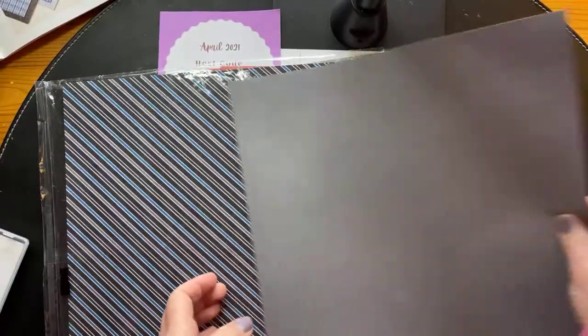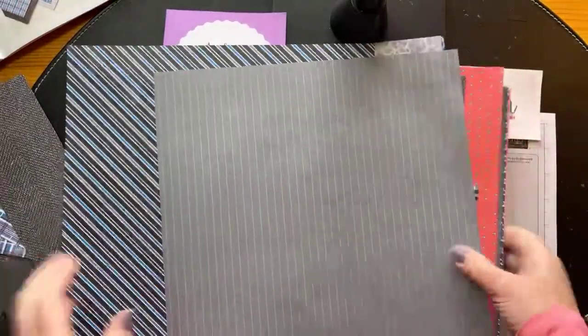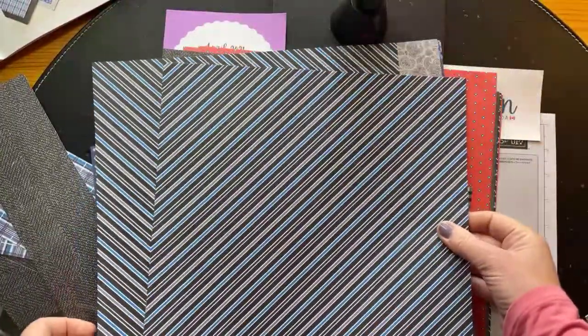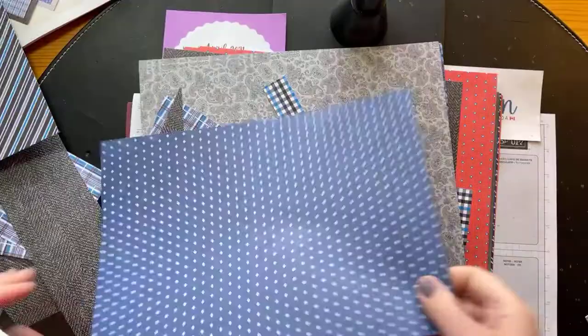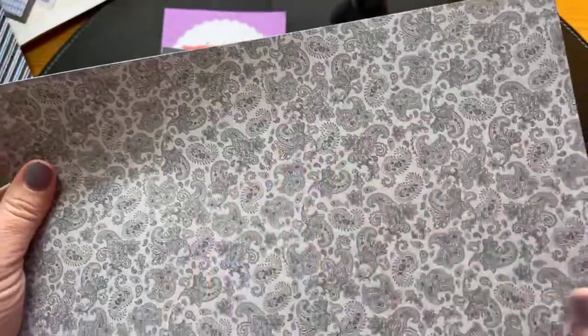Let me show you the paper here. I want to show you all the wonderful patterns. I have multiple packages of this paper. So we've got the beautiful pinstripe here with the gray. On the flip side, we've got the diagonal patterns, we've got Pacific Point, basic gray, and basic black here. Look at this pattern. I love this. Gorgeous Night of Navy. And look at the paisley. Such a beautiful pattern.